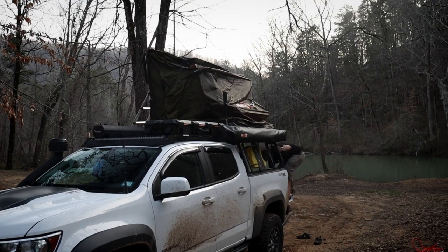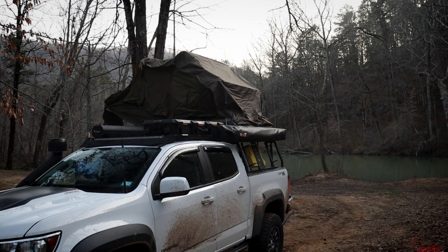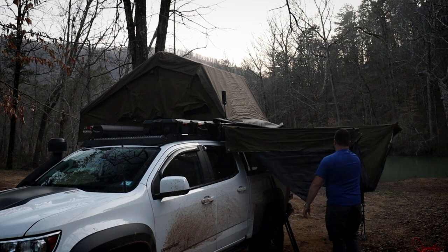After a long fun day of hitting the trails, we were lucky enough to find a camp spot right along the river. So we decided to go ahead and set up camp and spend the rest of the day relaxing.